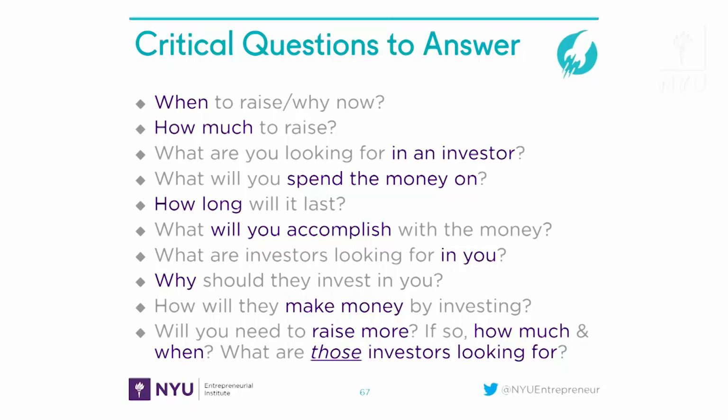But at the same token, you shouldn't be obsessed with your exit strategy, right? Most investors will get worried if you're talking too much about your exit. So there's a tension there. You need to be thinking about it, but your emphasis and focus should be on building a large business. If you build a successful large business, the acquirers will emerge.